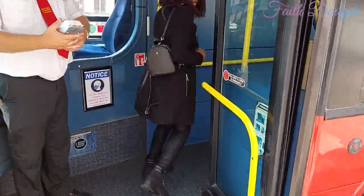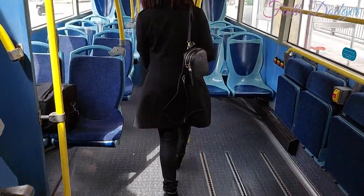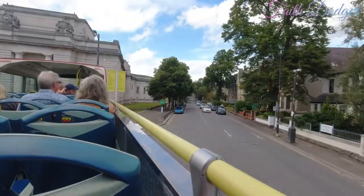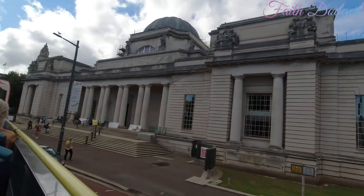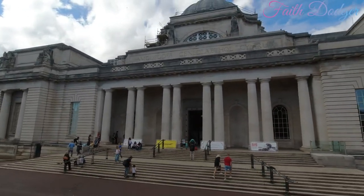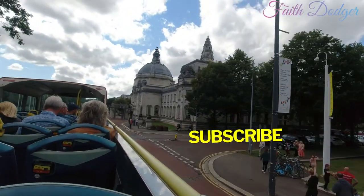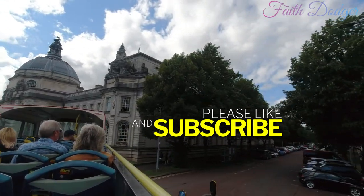Day 2 of the Cardiff Sightseeing Bus Tour. If you're a lover of art and history, I recommend that you drop off at the last stop of the tour at the National Museum of Wales. You need an average of about 2.5 hours to appreciate what they have on exhibit.